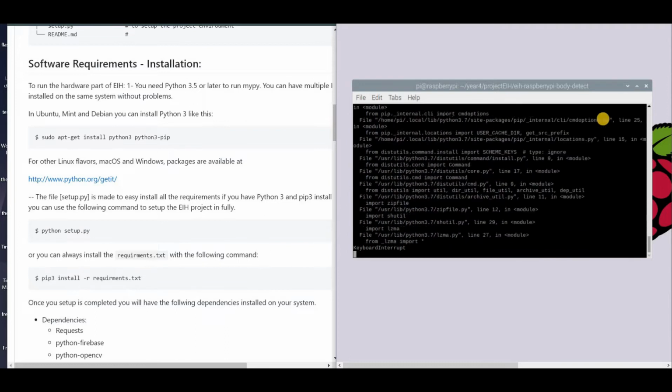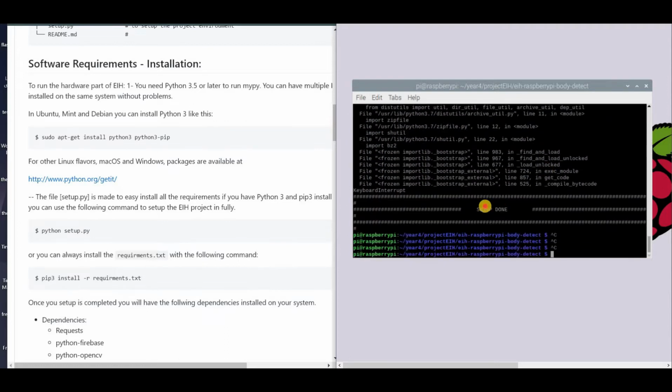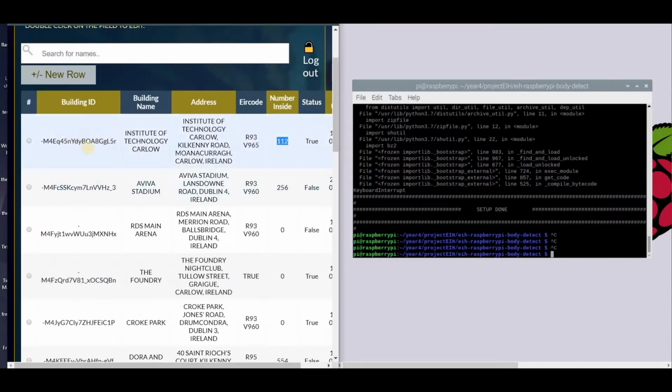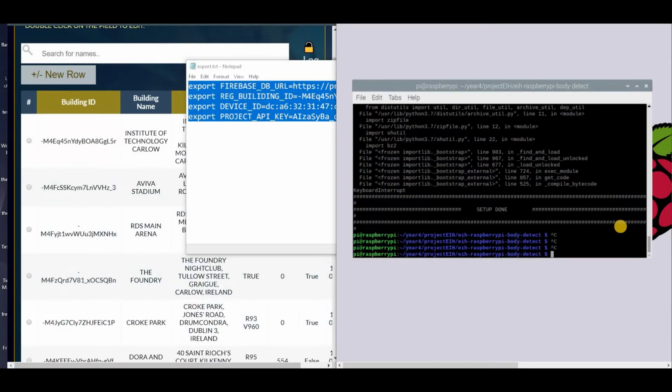Ctrl C to save time. Setup has been done. This is the message to tell you that all dependencies have been installed. Once it's installed, we have to export the registration key we got for the building on the back end to establish the connection between the front end and the back end. So I do have the key over here.